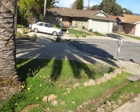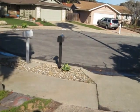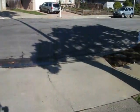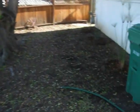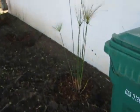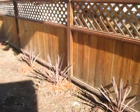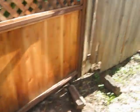And I'll just briefly cover the rest of the house. Blue agave plant, ice plant, papyrus, not sure what you call this, papyrus, cordylines, and a New Zealand flax.